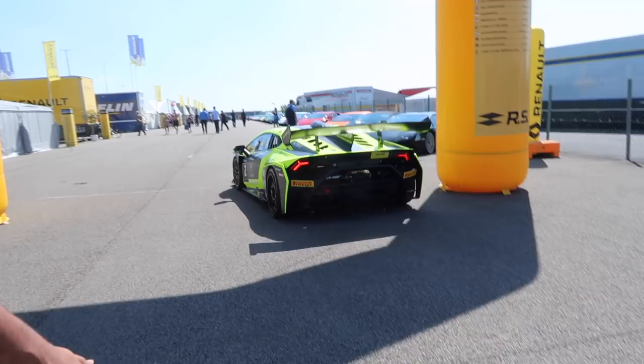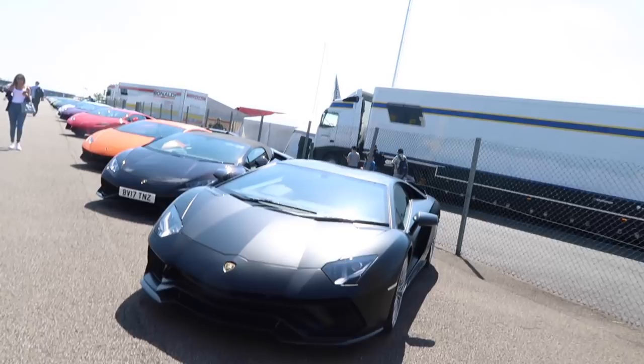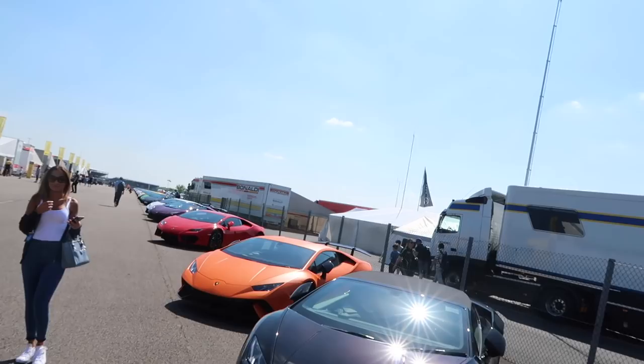Okay guys, so if you thought that my lineup of Lambos was anything to go by, I'm about to show you a sight. Check this. It seems like we're at the Lamborghini factory. There are hundreds of them.